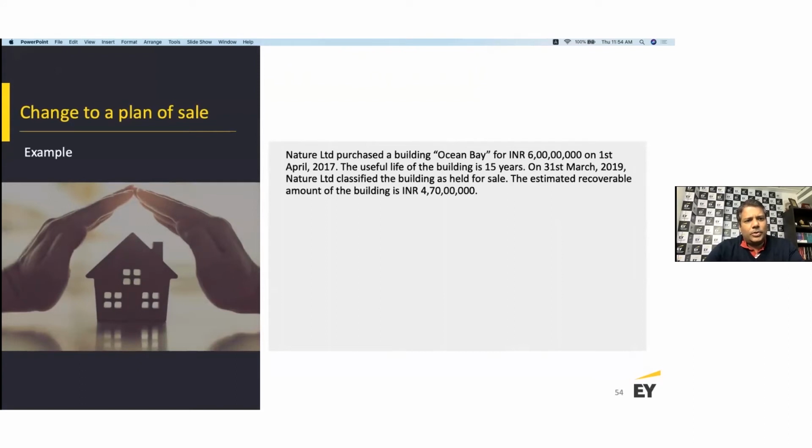All right, so Nature Limited purchased a building, Ocean Bay, for INR 6 crores on 1st of April 2017.